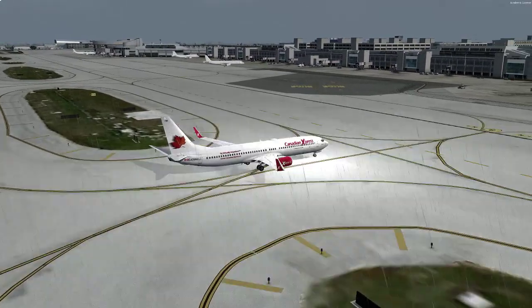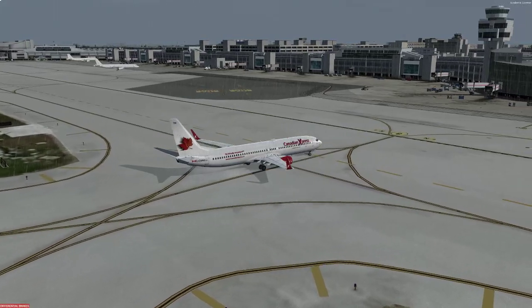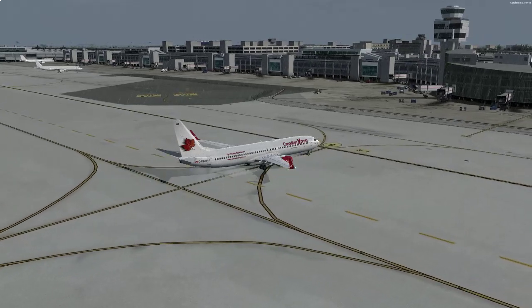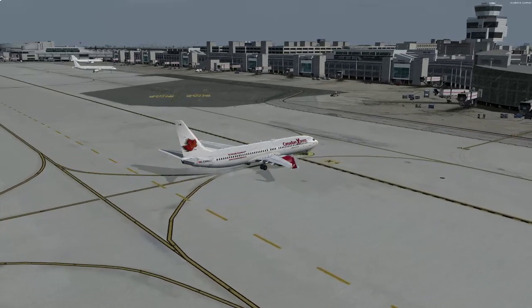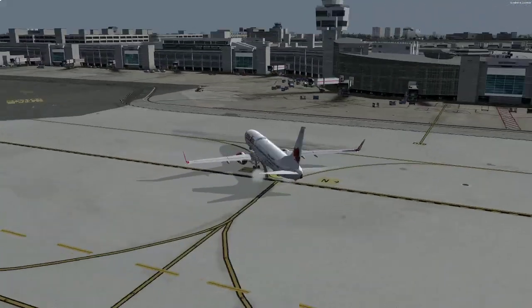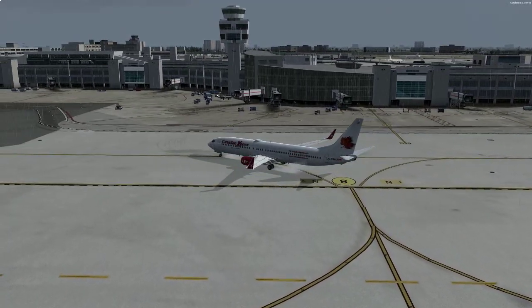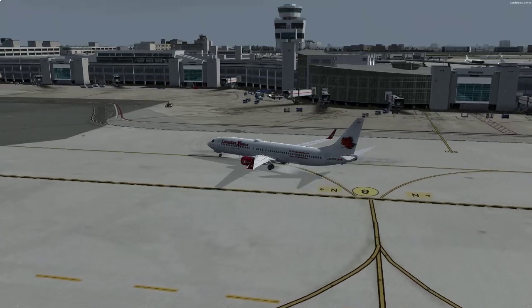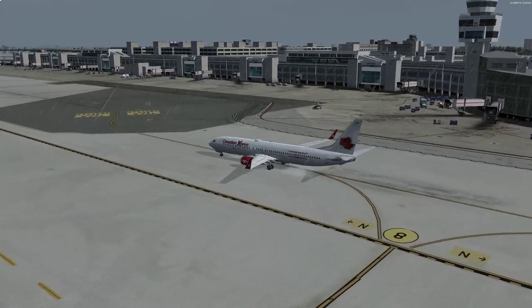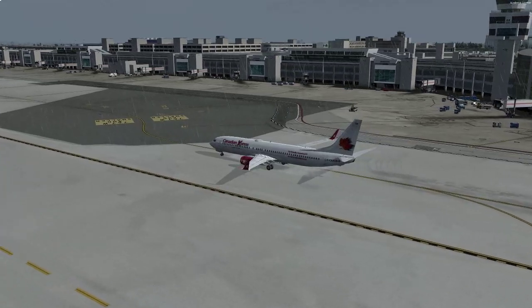Yeah, that's 113, vacated runway 12, and pulling into my gate. Delta 213, hold short of Papa. Actually, I'm running the gate. Delta 213, you're killing me. Continue straight ahead to the gate. I'm so sorry, man. I don't really have good intentions, so I'm straight ahead to the gate. I know you do.